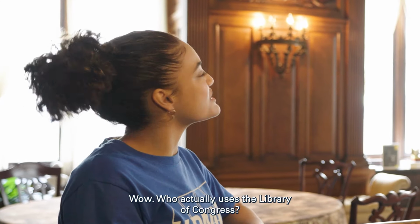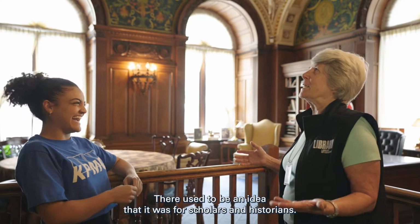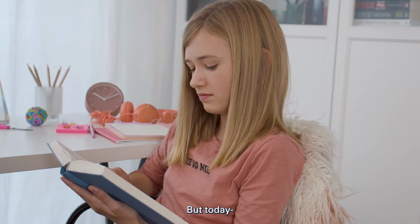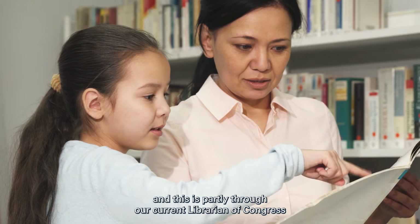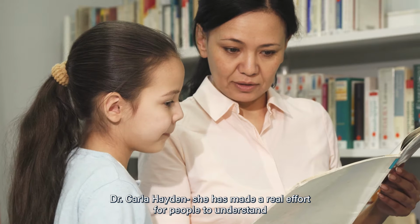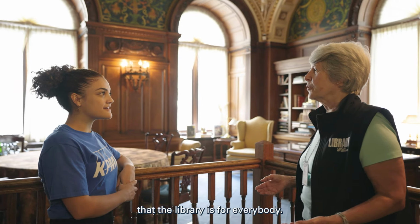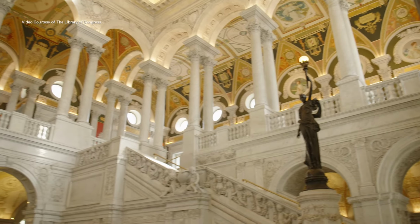Wow. Who actually uses the Library of Congress? Everybody. There used to be an idea that it was for scholars and historians. But today, and this is partly through our current Librarian of Congress, Dr. Carla Hayden, she has made a real effort for people to understand that the library is for everybody. Oh, that's so wonderful.